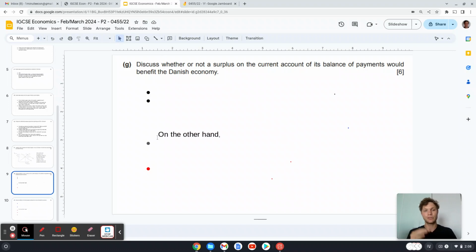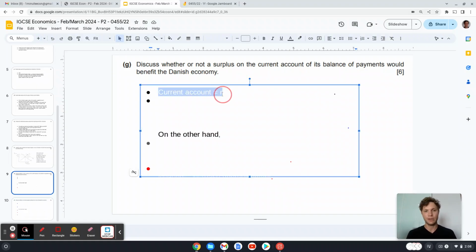My class always likes to show their shift in the evaluation from one side to the other by saying on the other hand. So that's something that's really resonated with them. So that's what I'm going with in how I'm structuring my question here. So discuss whether or not a surplus on the current account of its balance of payments would benefit the Danish economy. All right.